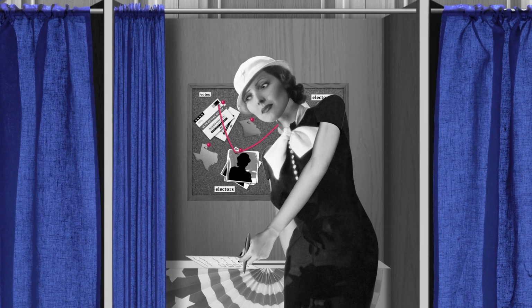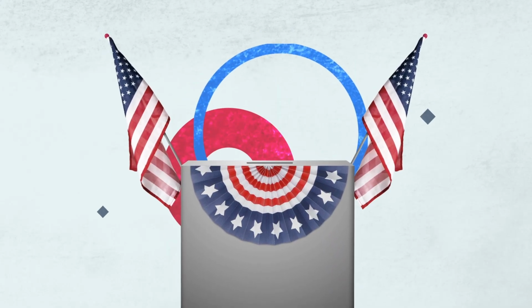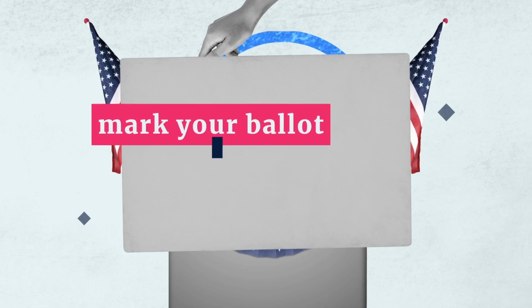Despite its complexity, voting is one of the most important civic duties in America. Every vote counts isn't just a nifty slogan, it is the foundation of modern democracy. So, on Election Day, be sure to mark your ballot and make your voice heard.